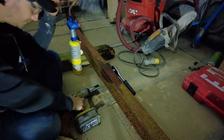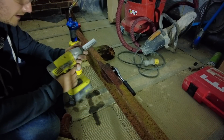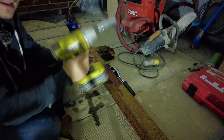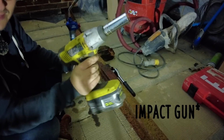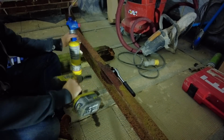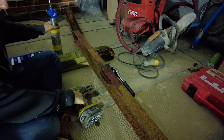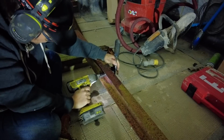Right, we're going for the bolt. Unfortunately, I don't have any 20mm sockets, and I think it's 20. I've got 21s. Impact driver comes in handy. If that doesn't work, we've got a heat, and if that doesn't work, then we'll angle grind it off.